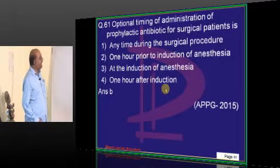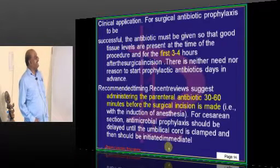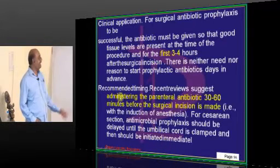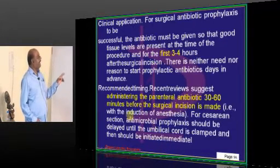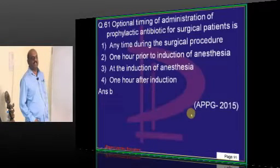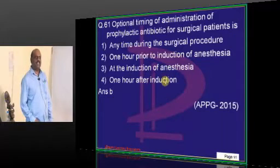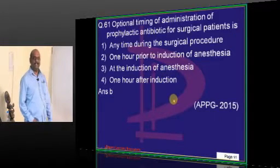He was given it at the induction of anesthesia. This may become a little controversial, doctor. Parenteral antibiotic 30 to 60 minutes before the surgical incision means before incision, there is the induction of anesthesia, right? So that way it may be right. But 30 to 60 minutes after incision, we don't give it, right?